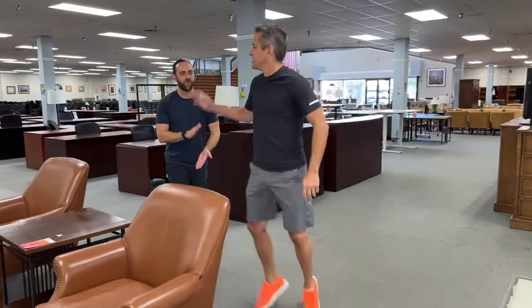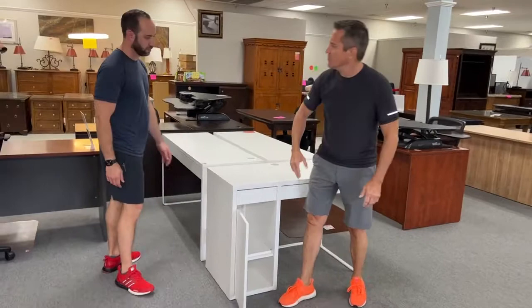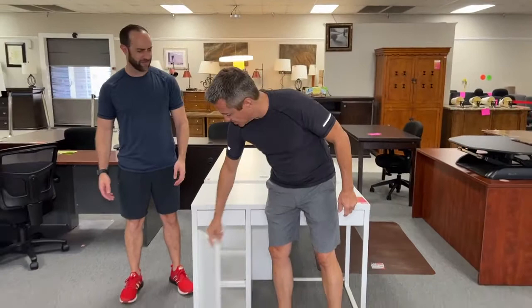We got some hot stuff to talk about. So listen to this. We've got some desks. They're white, okay? They came back to us, so this company had bought them from us, and they put them back on consignment because they decided to move out of the country. Okay, out of the world. This is white. It has adjustable shelves. It's cute. It has a pull-out drawer right here. Absolutely. It has two little blemishes here.